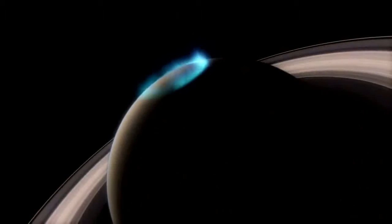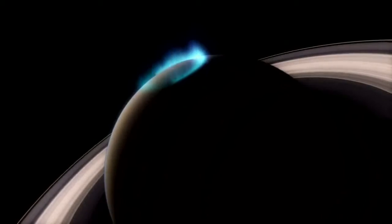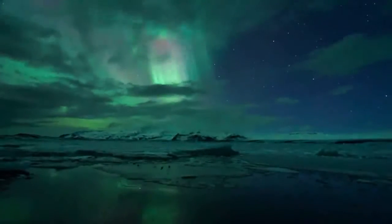Saturn's auroras are not only charming features, but they might teach us something about our own planet and its magnetic field.